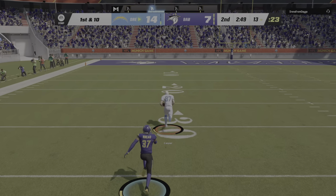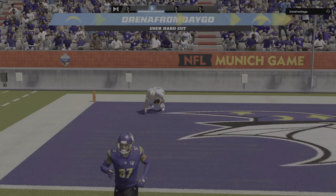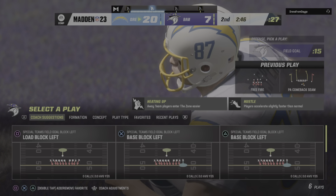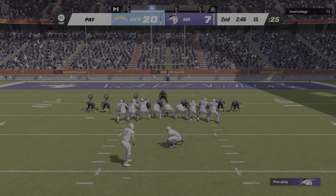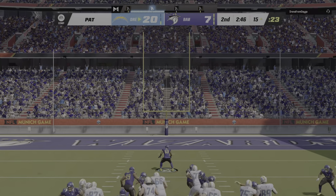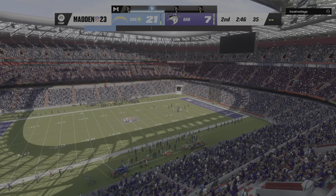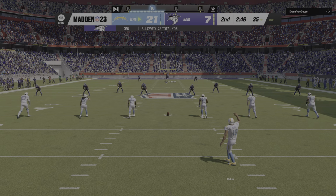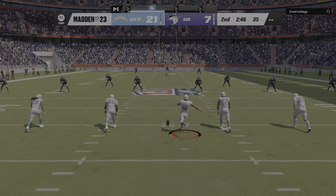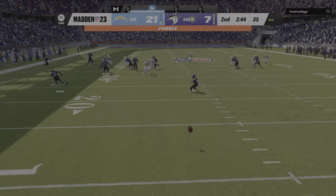Oh, wide open, complete. And he takes it in for a Charger touchdown. Dave Casper, 87 yards. And the Chargers have taken a two-touchdown lead now. Tucker with the extra point, and it's now 21-7. The kick unit on here for the Chargers as they will send this one away. Taking it. Oh, a miscommunication on the lateral.